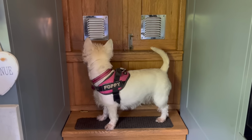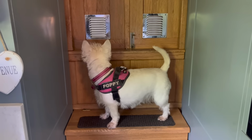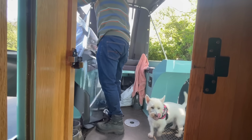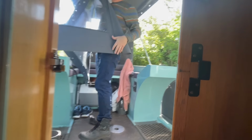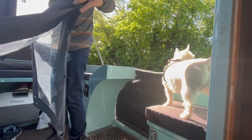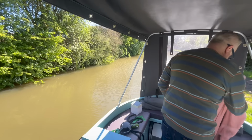Had pop. Has he shut you in? Do you want to go out there? She wants to come out with her dad. I can understand that, Bob. Back in her spot? Yeah, she is. What a glorious day. Yeah.